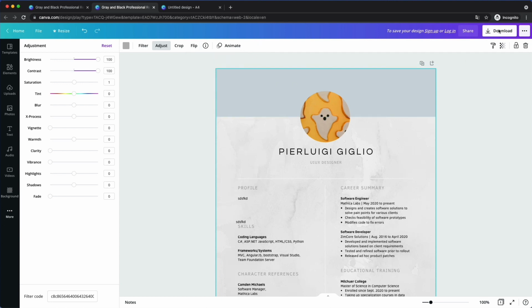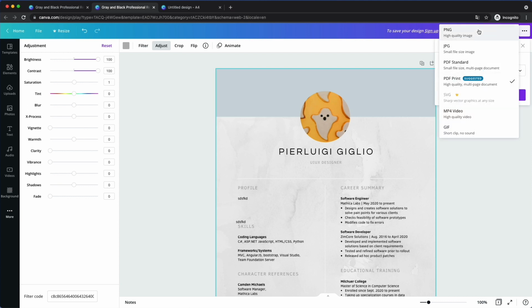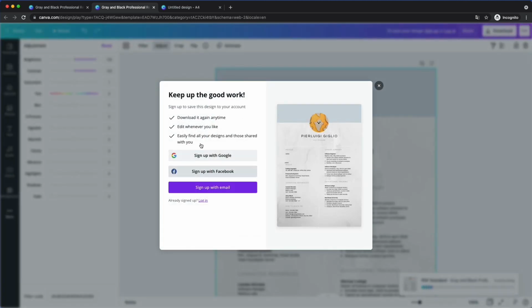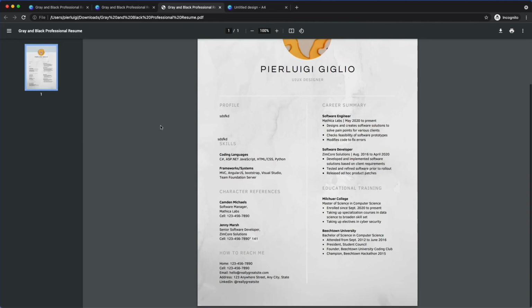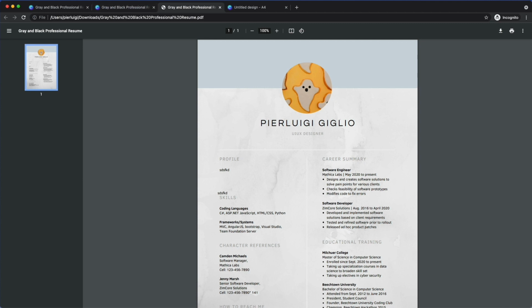And then once you're done with your resume, simply click on download. You're going to have the options to export it in PNG, JPEG, PDF, PDF print, which is the suggested. If you're sending your resume around, which you're most likely going to do, I recommend you actually the small file size, simply because it's not going to take a lot of space and it's going to be faster to download. So simply click here, download, then once you sign up, it's going to export it directly, or actually it did that also without the sign up feature. And yeah, here you have your good resume that you created in a very fast and easy way.